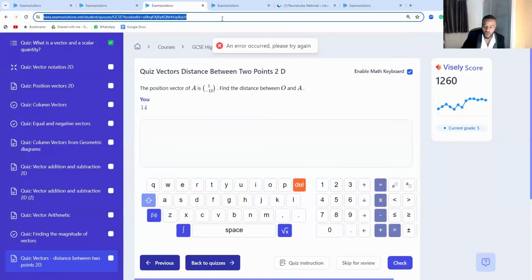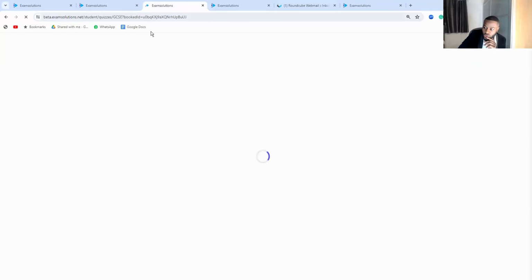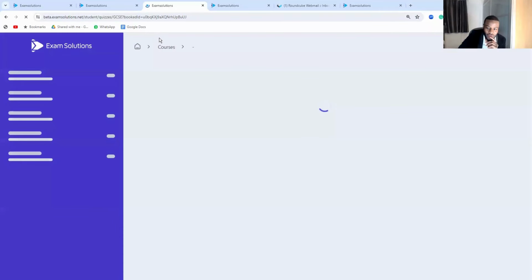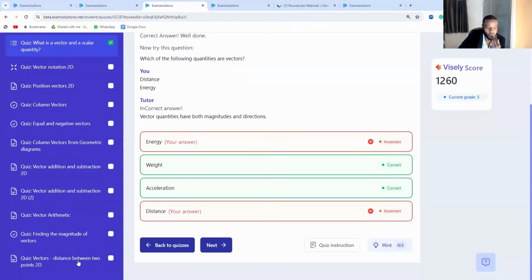So we've just had a slight error, and I apologize for that. I think this could be due to my connection at the moment. Let's just refresh this. For those of you that are joining, I'm currently mobile hotspotting. These things do happen, where things just don't work as you plan. So let's try that one again.